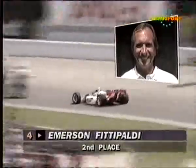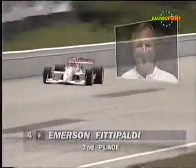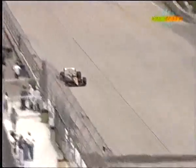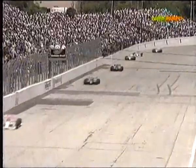Fittipaldi there, the winner of course of the Indy 500, and he's holding on to second place in the Marlboro Penske, looking comfortable in second place at the moment, not having too much problem there as they come round. And Bazell certainly stretching out an early lead. It's a 200 lap race, it's a 1 mile oval, 200 mile race, and so plenty of time to go.